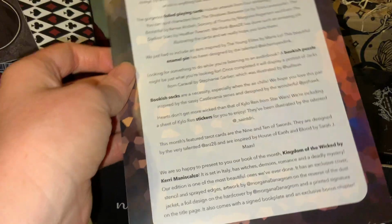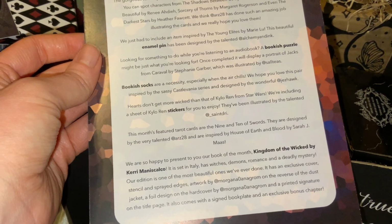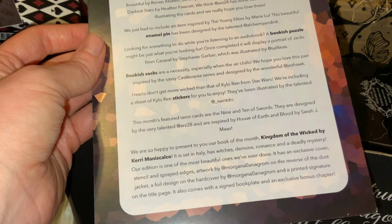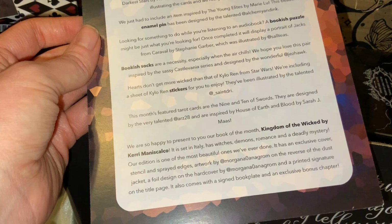And that says, let's just see, hearts don't get more wicked than that of Kylo Ren from Star Wars. We're including a sheet of Kylo Ren stickers for you to enjoy. They've been illustrated by the talented at Saint Dree.